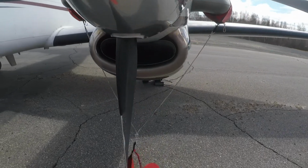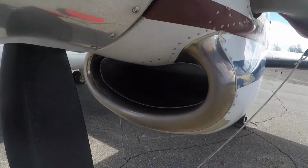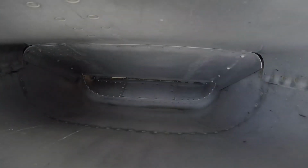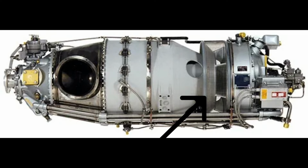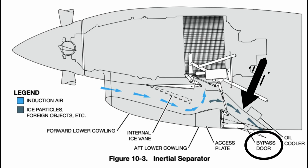For the people who do not know what the Icevane is, it is primarily used in the air, when flying in icing conditions, to prevent ice accumulating on the air intake of the engine. But it is also used to protect the engine against any debris that can be sucked in. To prevent the debris from being sucked in, an internal Icevane is lowered down to push the debris away from the engine air intake and be expulsed by the bypass door.